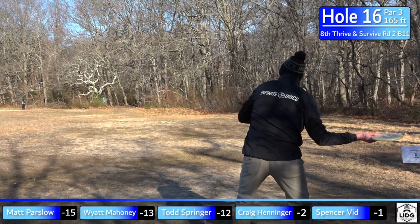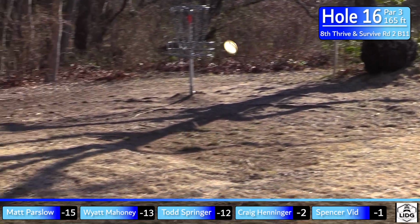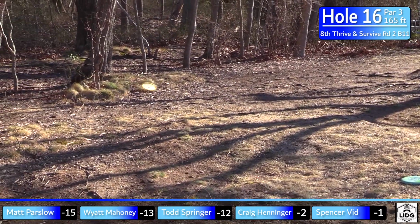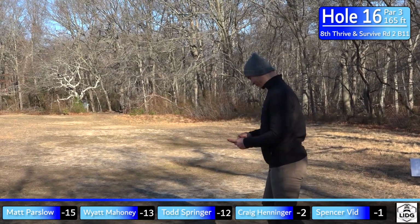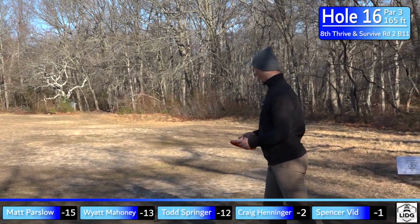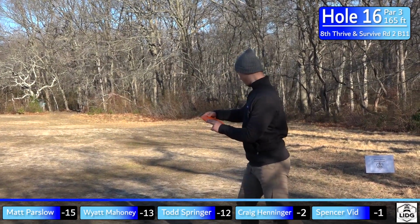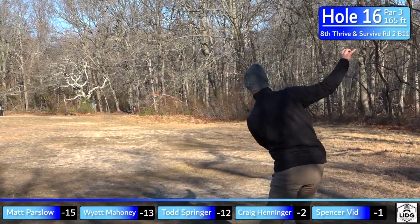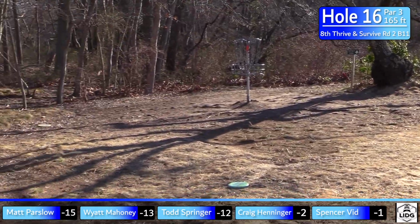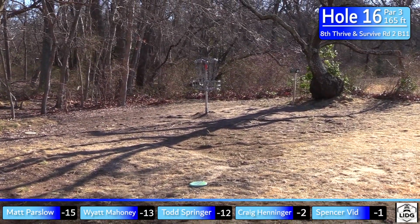Todd should be following a pretty close trajectory here. A little lower with a bigger skip, and well, almost done. Kissed the basket. That was beautiful. And this is a tee position that you would not see in anything but a specifically designed round. You would not see this on a typical, permanent layout, as we put it back by 17's tee pad.